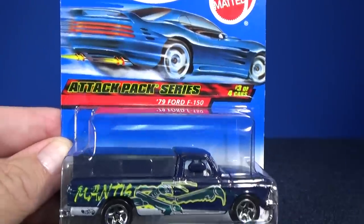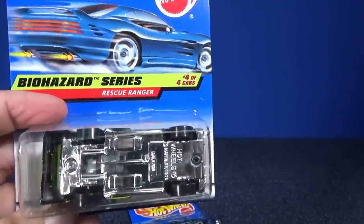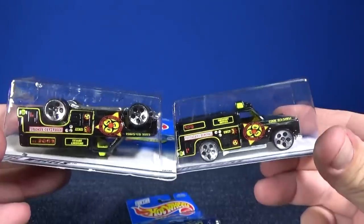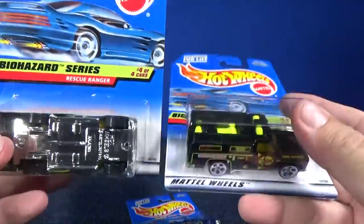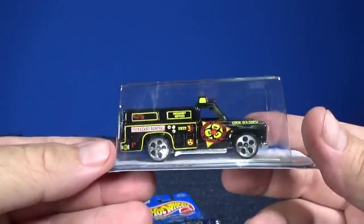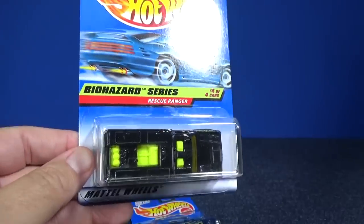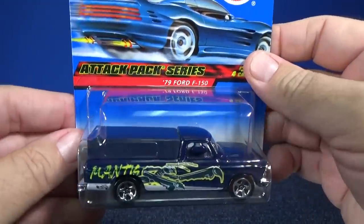By the way, before I get to the last one, I showed you the Biohazard with it flipped over. Yeah, look, I told you, it's not unusual for things to be flipped over into the blister. It happens. Nowadays, I guess they try to get blisters to be a little bit closer to the size of the model.